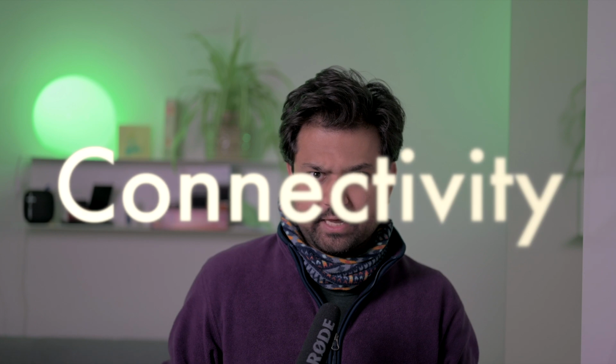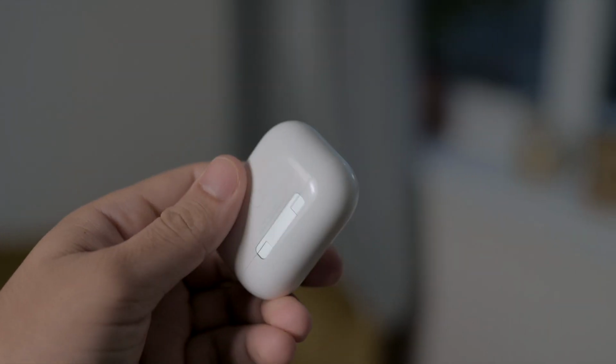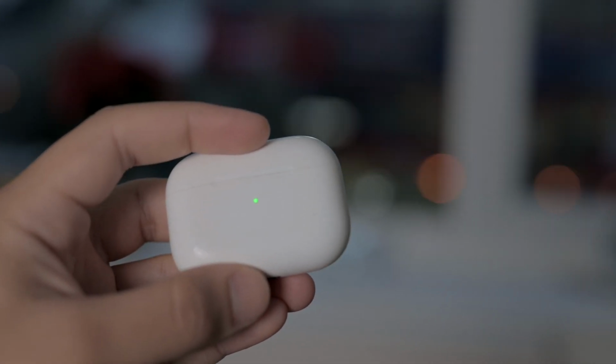Number 3 is connectivity. I have to let you know that I'm totally invested in the Apple ecosystem. This means the iPhone, the iPad, the MacBook, Apple Watch, AirPods. You get it, right? And for that reason, there is only one winner for me, and that's the AirPods. It's so easy to connect them to any one of my devices. And if I'm looking at the iPad, it knows that I'm looking at the iPad and it connects to it. Flawless, no issues whatsoever.